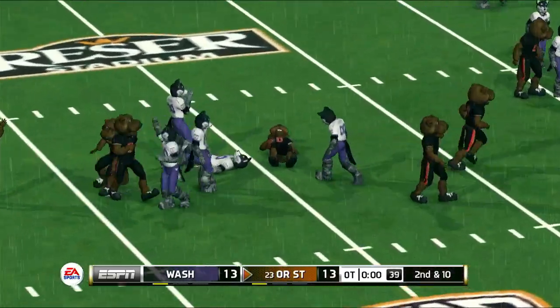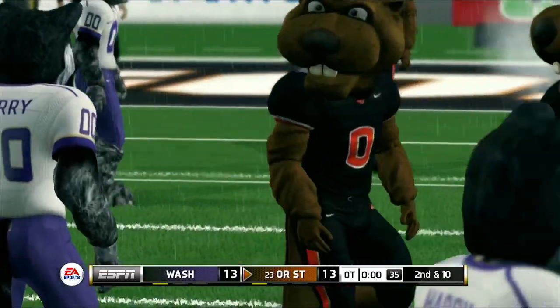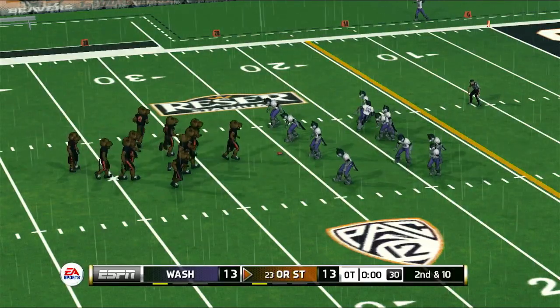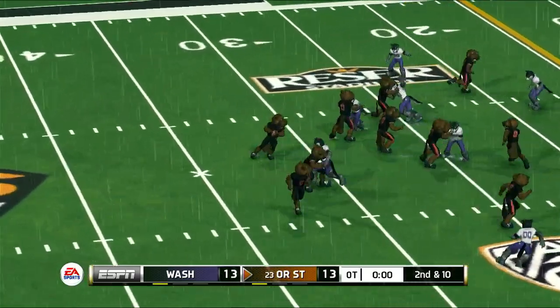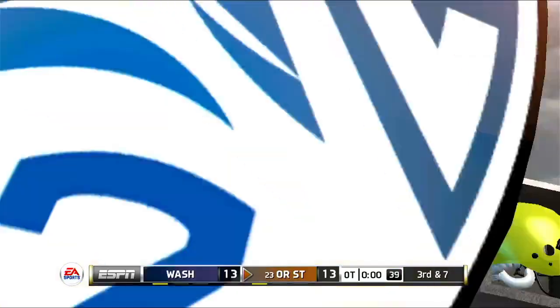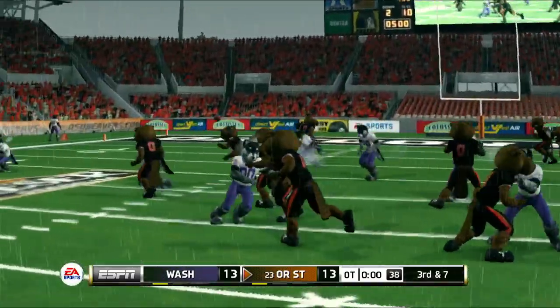Run play, and he'll lose yards. No gain on the play. That makes it second down and 10 to go. Ball on the 25-yard line. Taken down at the 22. Third down.